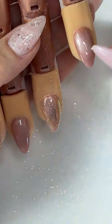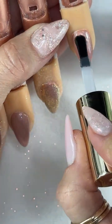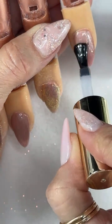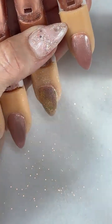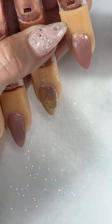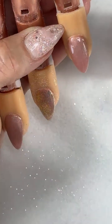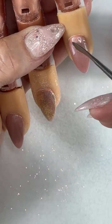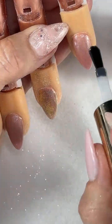Okay. So I'm first going to go over the nails that aren't glittered. And typically if I go over a glitter nail, like this is my one that I use glitter with, I keep it like that because I don't want it to get on my neighbor nails. That makes sense.